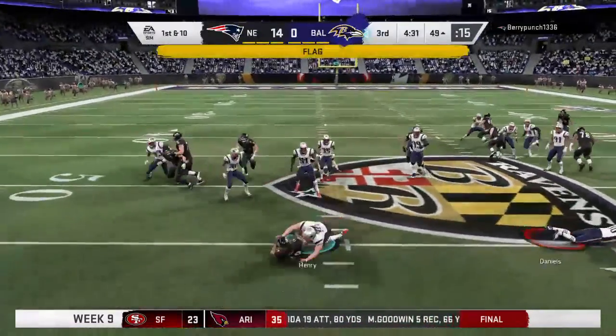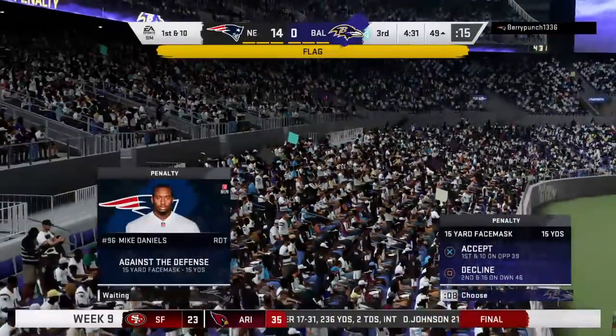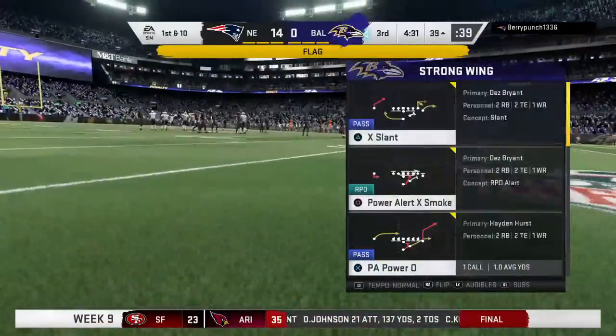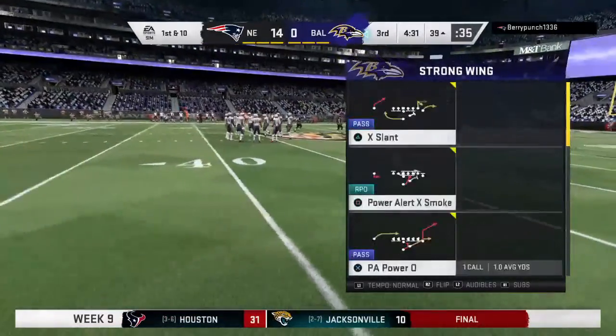First down carry for Henry. And he'll be brought down somewhat awkwardly here, and a late flag as well. I think this one's going to be a face mask. Officials are so cognizant of that call nowadays, but that one looked pretty easy.